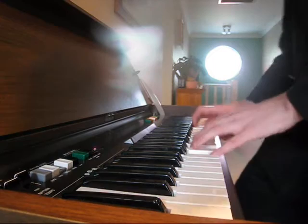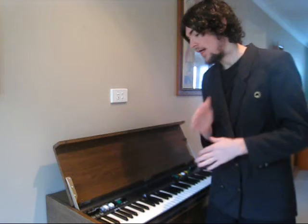This may look like a regular piano, but don't be fooled. This is a high-tech, electricity-powered piano. And thanks to Professor Horace, we now know how it works.